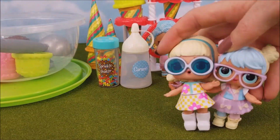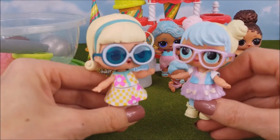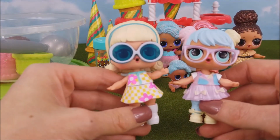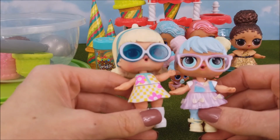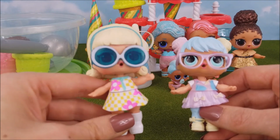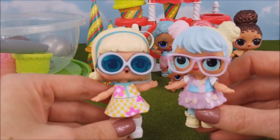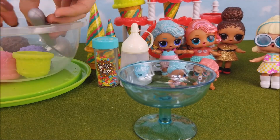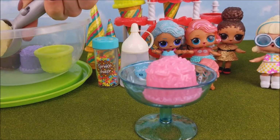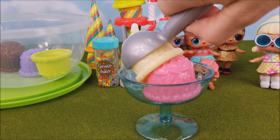Here come Go-Go Girl and Bon Bon. Hello, ladies. Hi there. We decided we wanted to share a sundae. Okay, I can get you a sundae. Have you decided what flavors you'd like? I'm definitely gonna go with the strawberry, because pink is one of my favorite colors. And I will do vanilla. At your service, ladies, with a pink strawberry and creamy vanilla sundae.